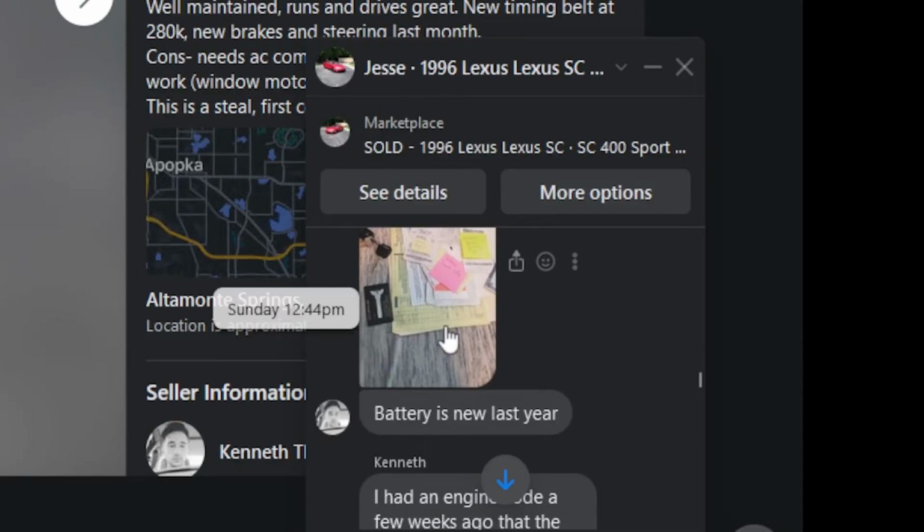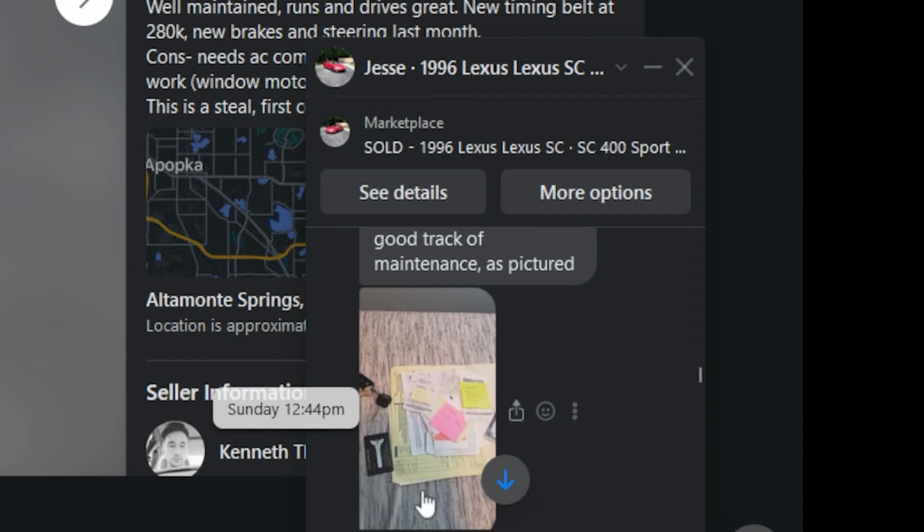Now he does send this picture right here, which is a bunch of receipts, which I was actually pretty impressed with, that they had kept receipts for any maintenance that was done on the car. It's nothing special. It's literally just AutoZone receipts that have little post-it notes on them that says what it was for. So I was actually impressed that they had that.